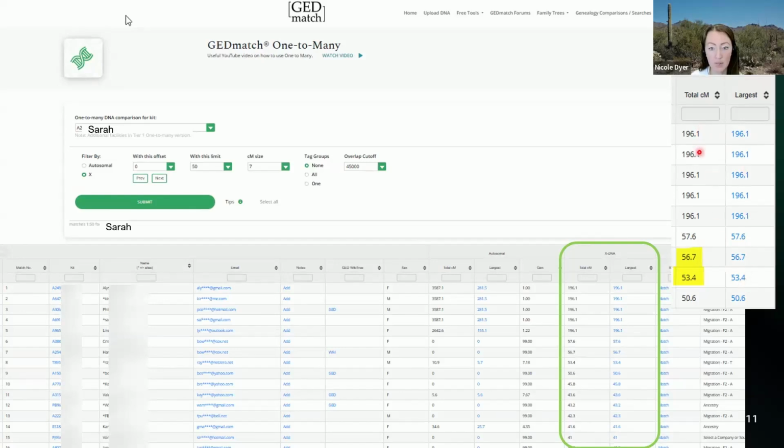Now, all of these 196 centimorgan X matches are Sarah's children. So I skipped past those and went down to the next highest matches. And this first one, 56.7 centimorgans on the X chromosome shared with Sarah, is going to be match number 1, and 53.4 will be match number 2. And so one of these had a tree, and so I was able to look at that tree. So I thought this would be good to analyze. This one didn't have a tree, but I think it's a sibling to this match with the same surname.